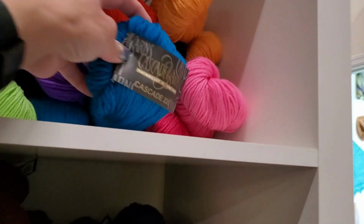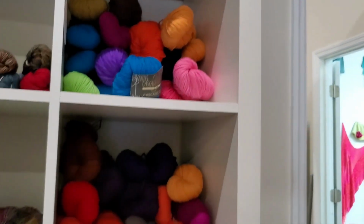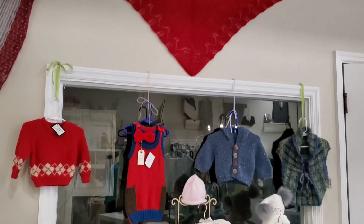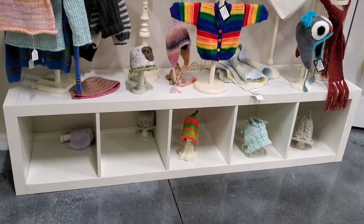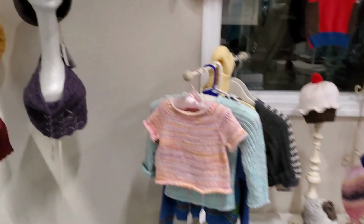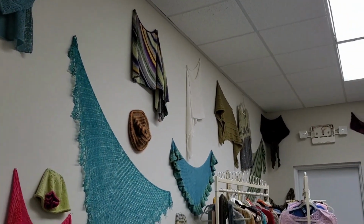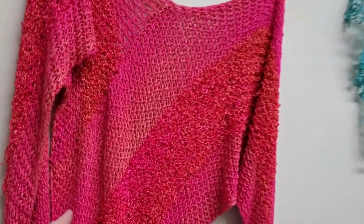Oh, guys, Cascade yarns. These are not quite as bright in real life. Samples galore. Look at these. Oh my gosh. Look at that little hat. This is her little kitchen, but this is their room where they used to sit and knit, like a social place.